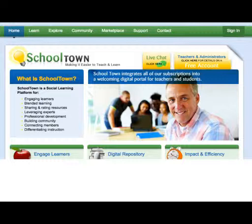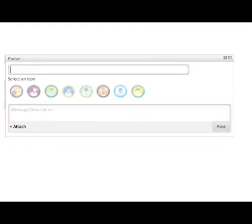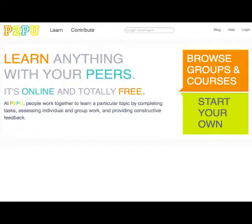In SchoolTown, this is what I use to manage my classroom. SchoolTown is my social management platform compared to Edmodo. In SchoolTown, I can log in, set up my class, do all that. I can create my icons and my badges to go with that. What I like about it is we have a praise stream, so you can publicly acknowledge great work and things like that. So I really like the praise stream.